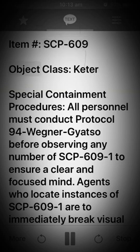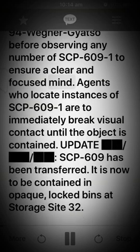SCP-609. Object Class: Kita. Special Containment Procedures: all personnel must conduct Protocol 94 Wegnerjayatsa before observing any number of SCP-609-1 to ensure a clear and focused mind. Agents who locate instances of SCP-609-1 are to immediately break visual contact until the object is contained.